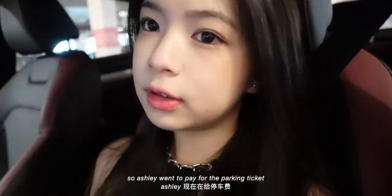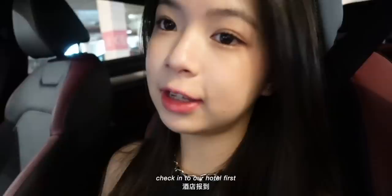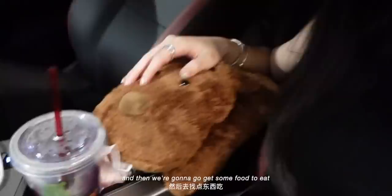So Ashley went to pay for the parking ticket. And now we are going to check in to our hotel first, and then we'll go grab some food to eat. Look at her super cute tissue box.